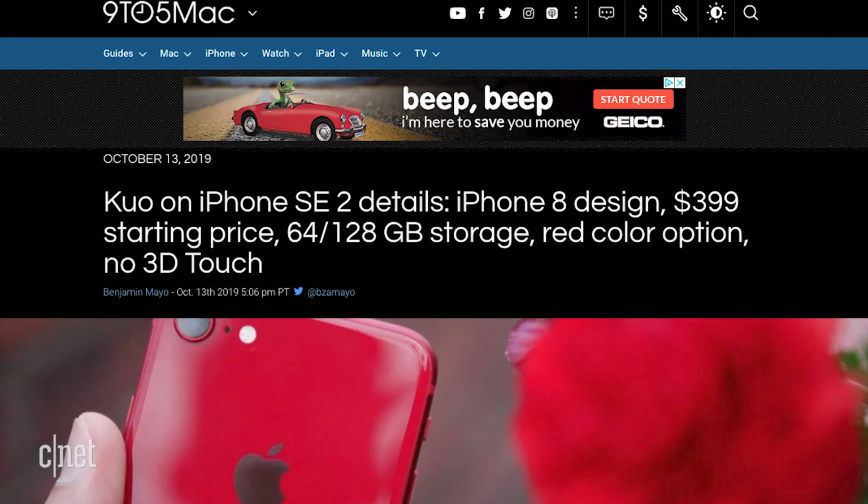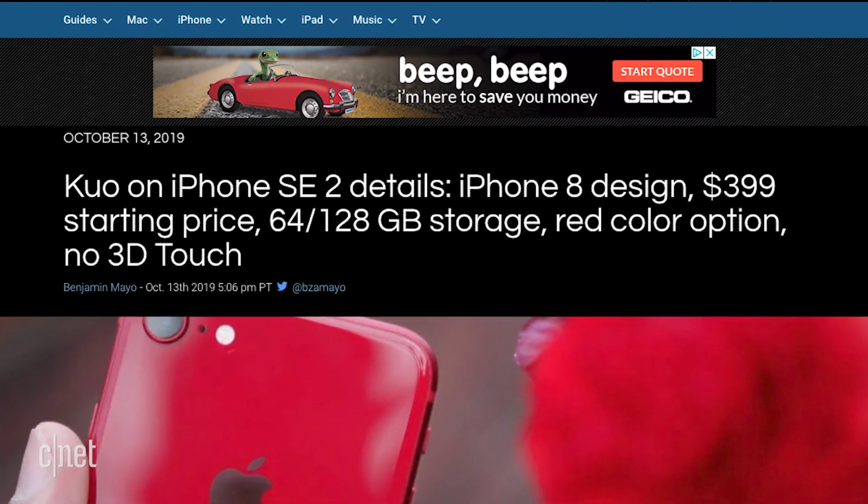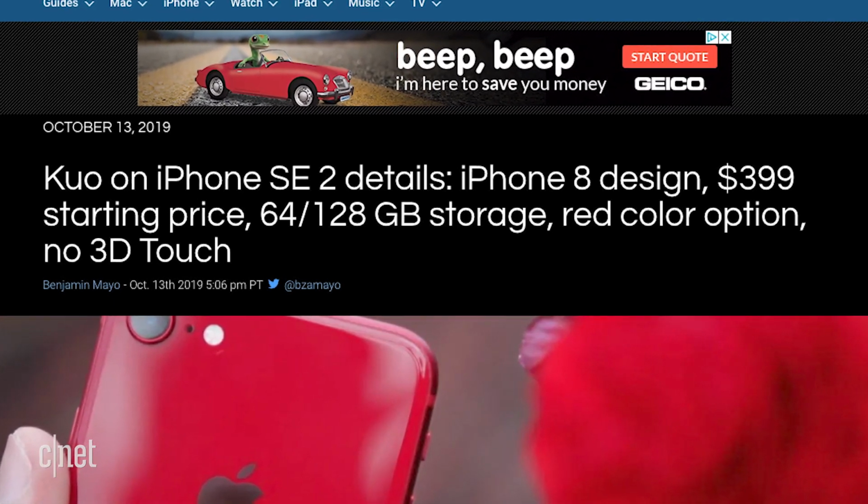Most importantly though, how much will it cost? Reliable Apple analyst Ming-Chi Kuo has said the iPhone 9 will start at $399 for the base storage option. And the all-important release date. Spring 2020 is when Apple is expected to announce the iPhone 9, and that event could be as soon as March. Apple has held an event every March for the past few years, with the exception of 2017.